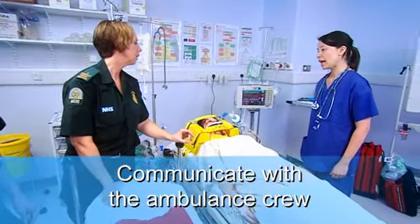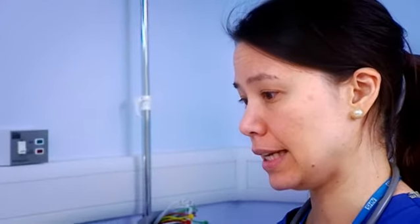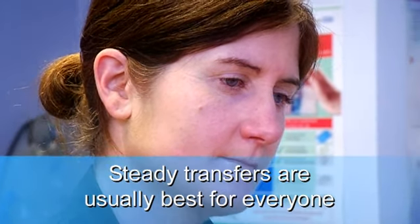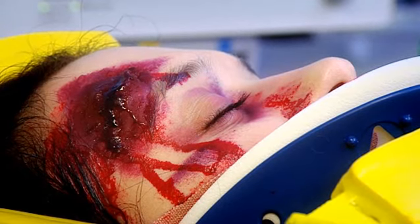Communication is everything and should include the exact destination of the transfer. You should state how you wish for the transfer to take place. Steady with minimum accelerating and braking should be the norm. Remember that extremely fast driving puts the transfer team, the patient, and members of the public at risk and can rarely be justified.